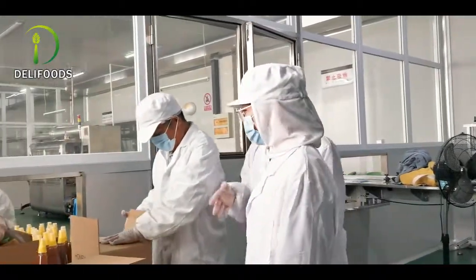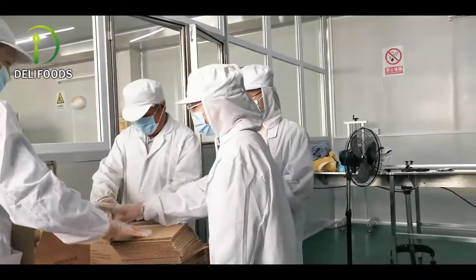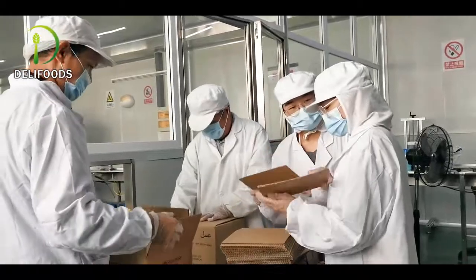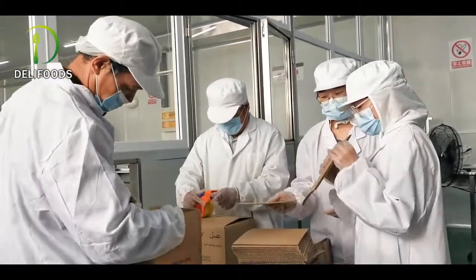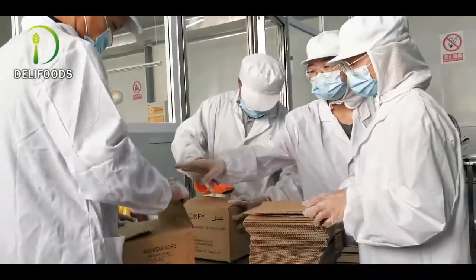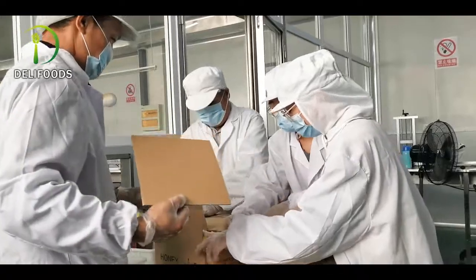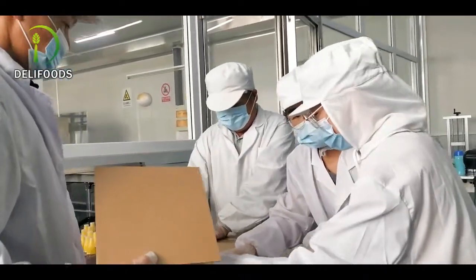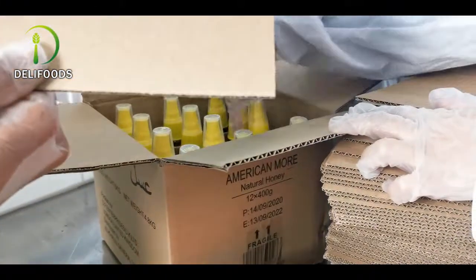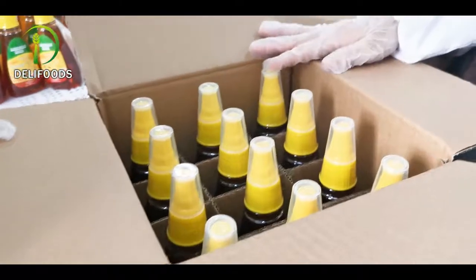This is our package for the 400 gram. You can see the quality of the carton is very good, very strong. It's around 12 pieces in one carton. This is a small carton. You can see here it's about 12.